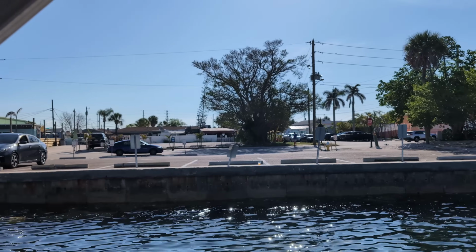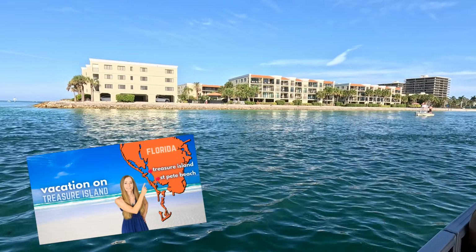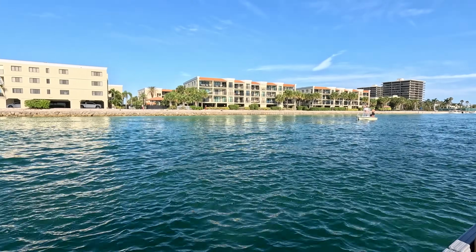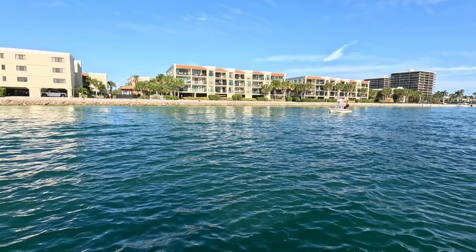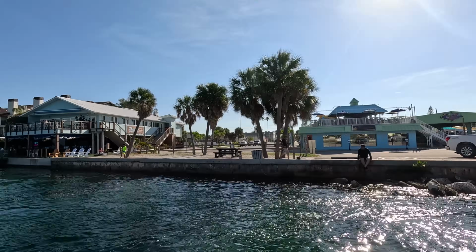This isn't a great shot of it, but Willie's is way back there, which we've taken you to. Now, for those of you who watched our Where to Stay in Treasure Island episode, we actually toured some condos in this complex right here. It's known as Land's End. It's at the very far south tip of Treasure Island. Really great location. So right there, we got Toasted Monkey. Over there, we got Bowie's.